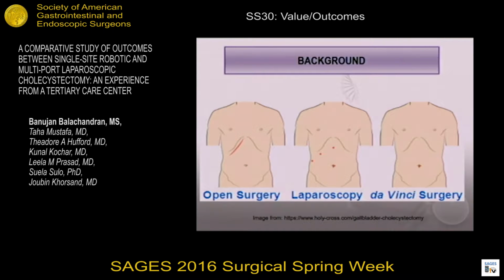So symptomatic gallbladder disease is treated through surgical removal of the gallbladder. Historically, this had been done through open surgery where one large incision was made at the right flank. This was further improved upon using the MultiPort laparoscopic technology, in which multiple port sites were used, and this proved to be more minimally invasive. More recently, this was further improved upon with the introduction of the Da Vinci technology, in which a single port site was used and built on some of the limitations of the laparoscopic tools within a single port site.